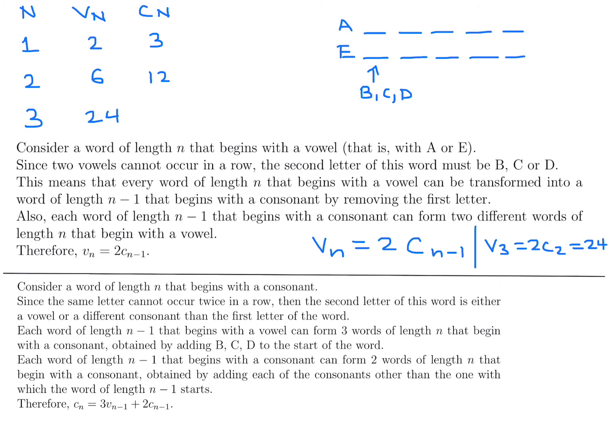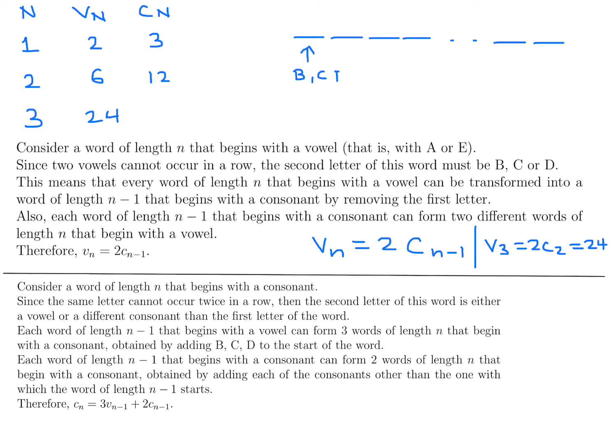Next part. Consider a word of length n that begins with a consonant. So we have n letters, and it starts with a consonant. So this guy is either a B, C, or D. Since the same letter cannot occur twice in a row, then the second letter of this word is either a vowel or a different consonant than the first letter of the word. So if this, for example, was B, this would have to be either a C, a D, an A, or an E.